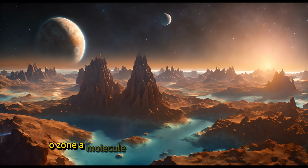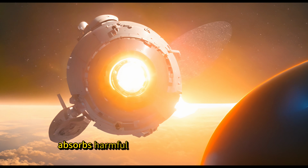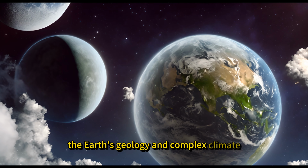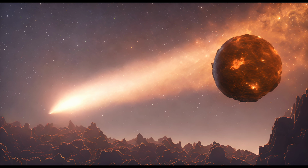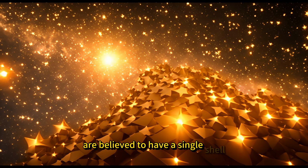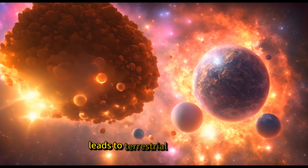Ozone, a molecule containing 3 oxygen atoms, in the atmosphere absorbs harmful ultraviolet rays from the Sun, enabling life to thrive on Earth's surface. Earth's geology and complex climate distinguish it from other planets. Another unique feature is its crust, divided into tectonic plates that move in relation to each other. Other terrestrial planets are believed to have a single shell. The division of Earth's crust into tectonic plates leads to terrestrial movements.